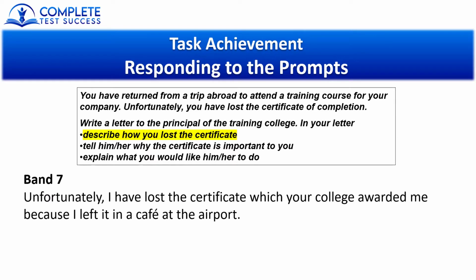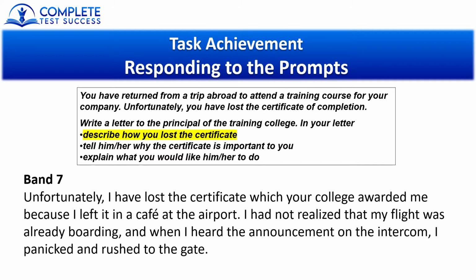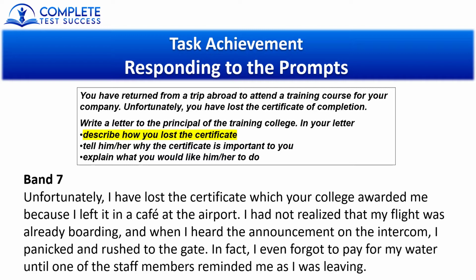Unfortunately, I have lost the certificate which your college awarded me because I left it in a cafe at the airport. I had not realized that my flight was already boarding, and when I heard the announcement on the intercom, I panicked and rushed to the gate. In fact, I even forgot to pay for my water until one of the staff members reminded me as I was leaving.